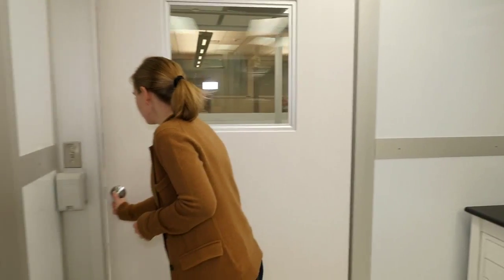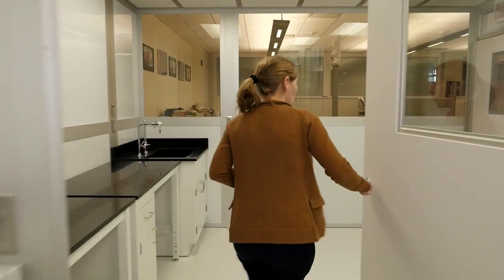But let's go ahead and take a tour through each of the rooms in the order in which a sample is processed. So as I said before, this is the first stop of an ancient DNA sample in our lab, where it gets stored and cataloged. Next, we moved into this room, which will be our photography room. Here, we'll photograph the samples and maybe even subsample them into smaller pieces that are more manageable to analyze.